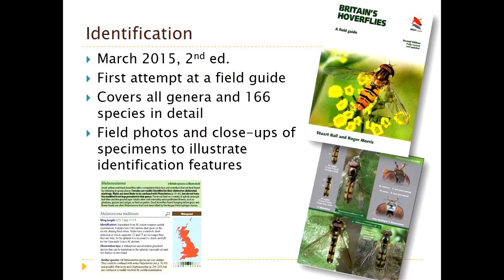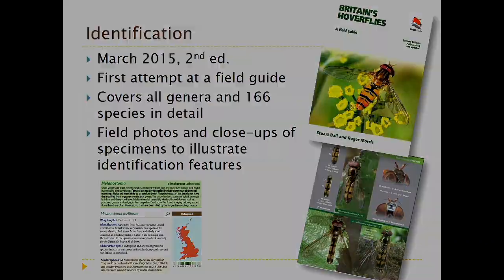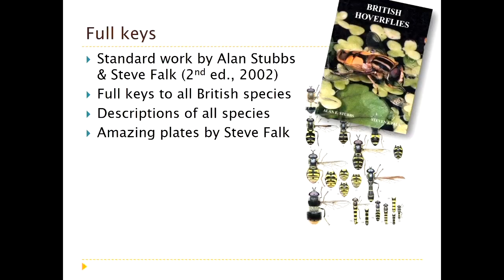Now, hopefully, I've convinced one or two of you might have a go at hoverflies. And in which case, you need to know how to identify them, which is where Stuart and I certainly came in. You can buy a popular field guide by Paul and Morris. It will get you started. It's not everything, but it's a pretty good start, and most people like to start these days by familiarising themselves and then moving on to proper keys.